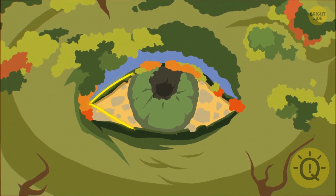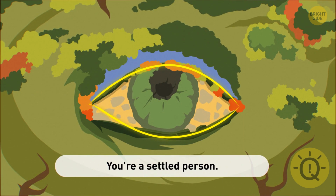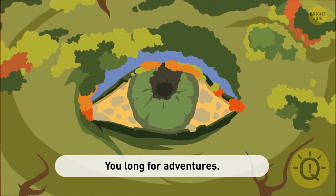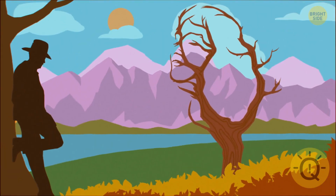If you see a huge eye on the ground, you're a settled person who's pretty content with their life. You have your home, job, and favorite places, and wouldn't give up this comfort for some unknown path. If you see a landscape with some deep green abyss or a volcano crater, you long for adventures. You can't wait to explore the world, and your biggest fear is settling down and not getting the chance to travel. Time for the next illusion.